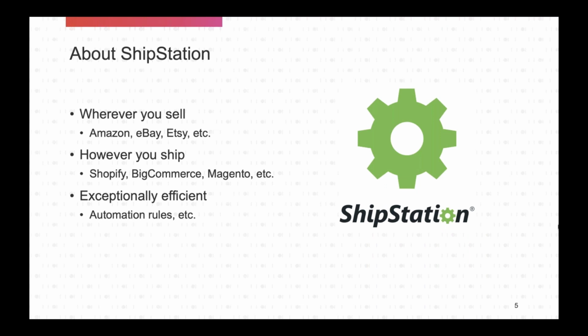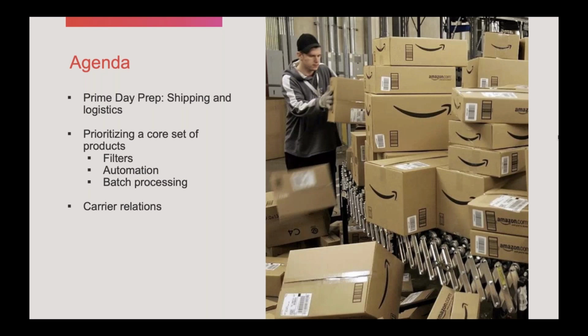And we like to help our merchants streamline their shipping and logistics processes and their automation rules, which fits right into your own workflow, and you can personalize it, which is why we're pretty excited to talk about Prime Day, because we find that that's one of those big days in e-commerce that are really difficult for merchants, because Amazon has a lot of its rules, and you're trying to get everything out within the very small time frame that they give you. So today I'm just going to be going over how to make that easier for yourself. So we can go to the agenda.